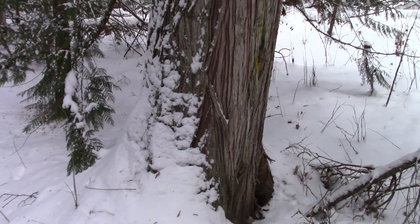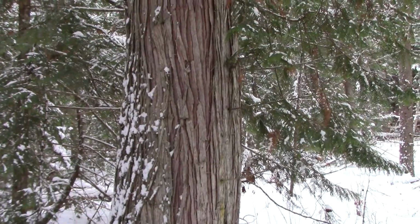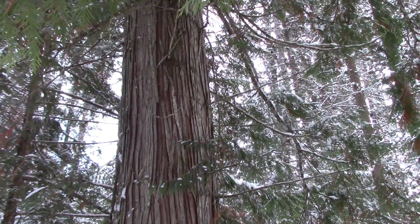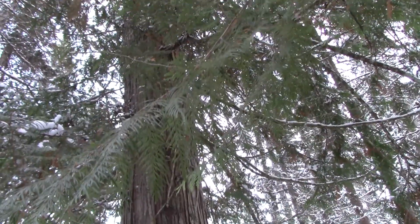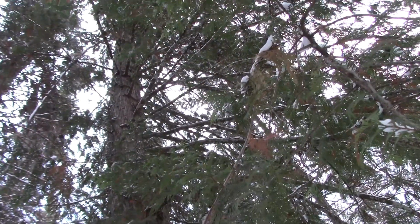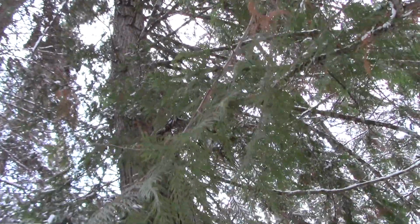So this here is a cedar. Pretty big. I don't know if it's the biggest one around, but it's a pretty big tree. It's also extremely tall. We'll cruise on up, see what it all looks like way up there. Branches everywhere. And it just goes on and on, and on and on. It's a beautiful tree.